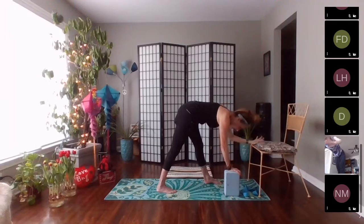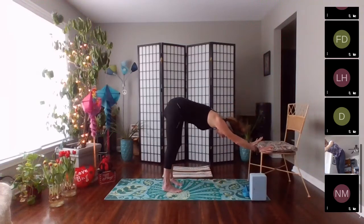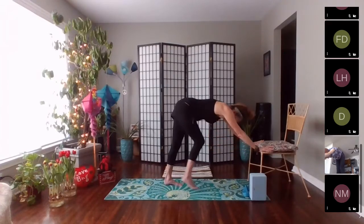Hands either to the floor or to your chair. Step back to your down dog. Stretch. Now, if you need a child's pose here too, that's a great place for recovery, a little bit of a breather, a little bit of a rest. And then we'll move back to the right foot, stepping forward just a bit onto your mat.